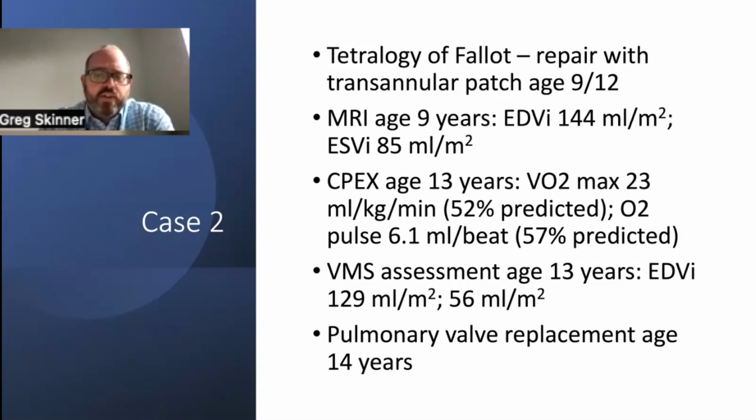Again, we saw a reduction in exercise tolerance around about the age of 13, and on a CPEX test, he had a VO2 max of 23, which is only 52% predicted, and an oxygen pulse of 6.1 mL per beat, which is only 57% predicted, which fits very well with a patient who's got impaired cardiac output due to pulmonary regurgitation. We did the VMS assessments at that time, and we found the volumes were actually fairly modest and a bit reduced compared to the MRI scan.